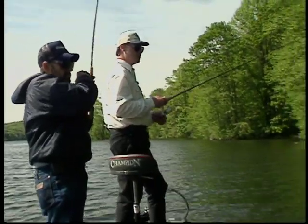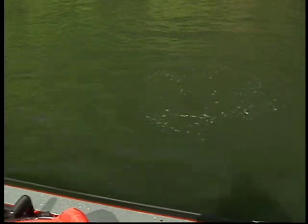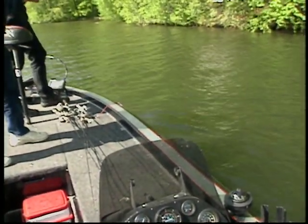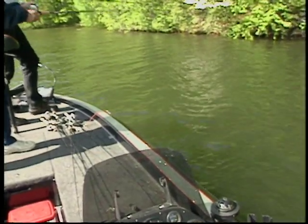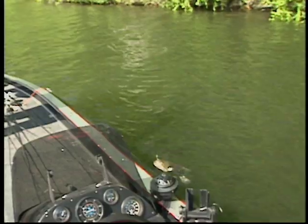Ooh, here comes one. Oh, decent fish. Good largemouth. And it's a largemouth. Great. Excellent. That's a nice fish you got there, Mike. Yeah, nice largemouth. Whew.